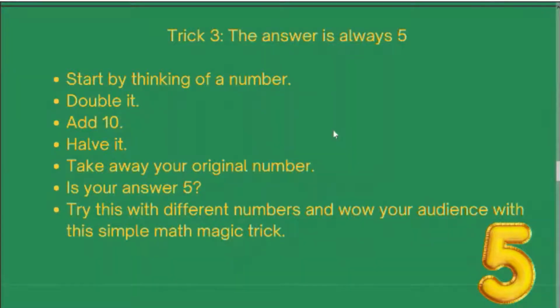Very good. Now what is half of 30? What is half of 30, kids? 15. Correct. And what was my original number, kids? My original question to you was 10. So when you subtract 10 from 15, what does it leave you with? 5. That's great. Very good. So the answer is 5.